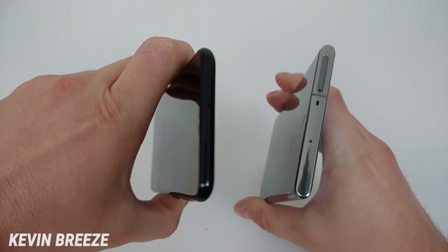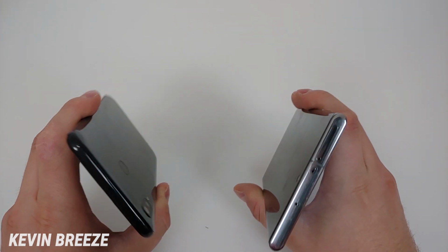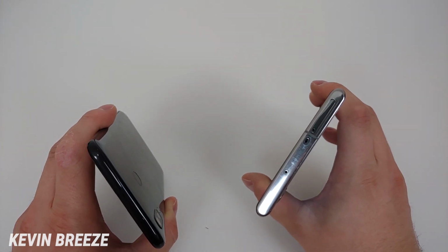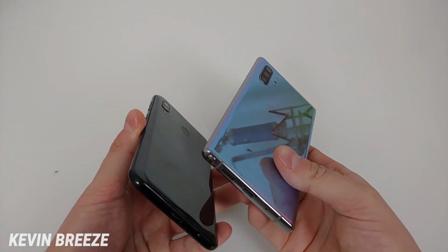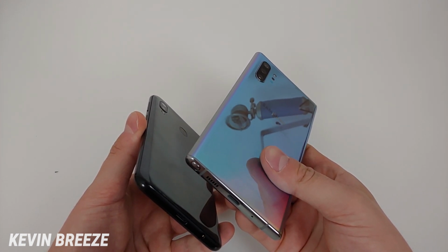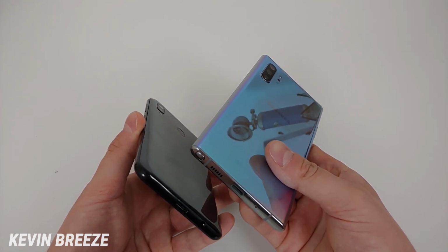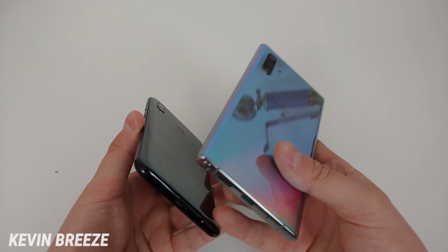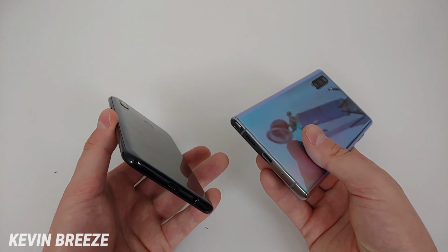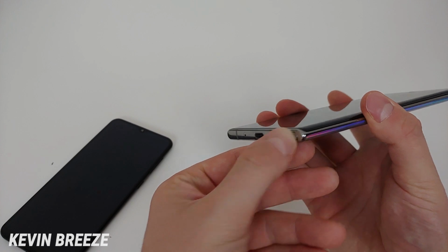Taking a look at the top of these two phones, on the Galaxy A20, we just have the noise-canceling microphone. And on the Galaxy Note 10 Plus, we have the noise-canceling microphone, and we have the slot for the microSD card and SIM card. Now, taking a look at the bottom of these two phones, they both have a speaker in the bottom, they both have a microphone, and they both have a USB-C port for charging and data transfer. But that's where the similarities end. With the Galaxy A20, we have a 3.5mm headphone jack, and with the Galaxy Note 10 Plus, we don't have that, but we do have a stylus on the bottom, which of course is why this is a Note device.